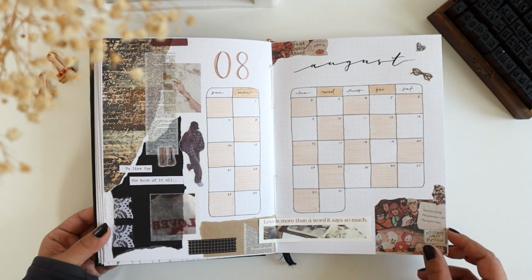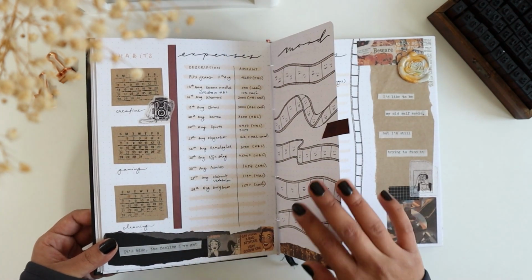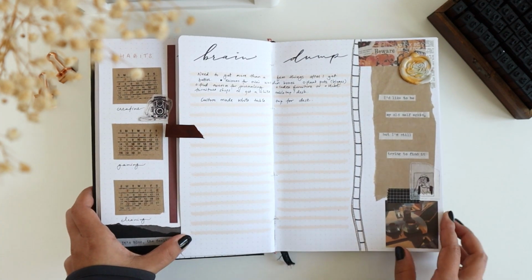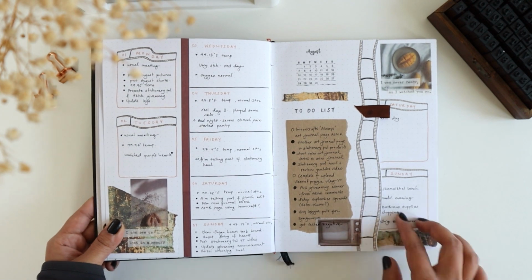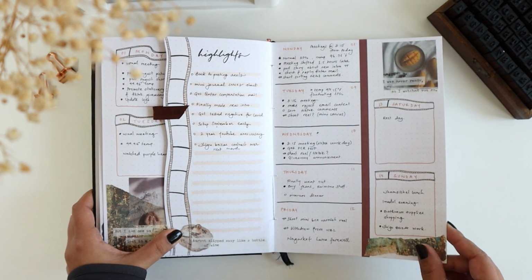For August, I did the scrapbooking style again with a lot of Taylor Swift lyrics here and there that you might see because I was listening to her songs on repeat at the time and I just love these spreads even if they are a little bit on the simple side.